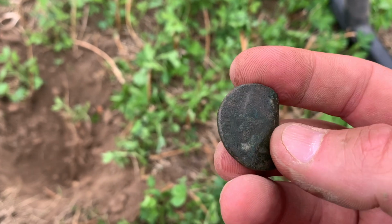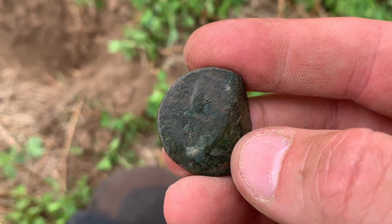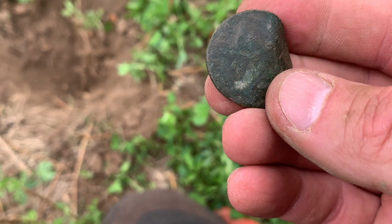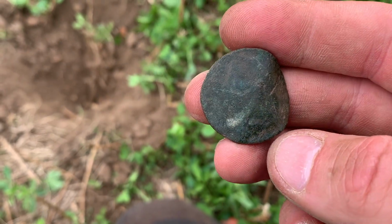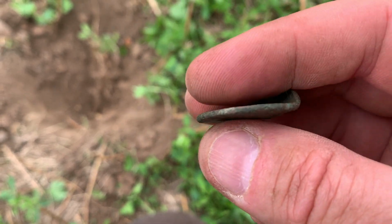I can just about make some writing out, which you might not be able to see because the light's not great today. And I think that's a bust facing left, but I don't know. So that's a pretty old George, I reckon. George the second faced left, didn't he? I think so. Yeah, you might be able to see through the camera a bit better than I can.